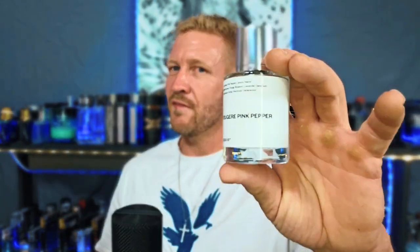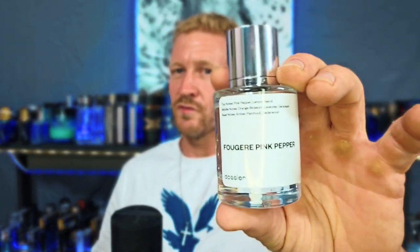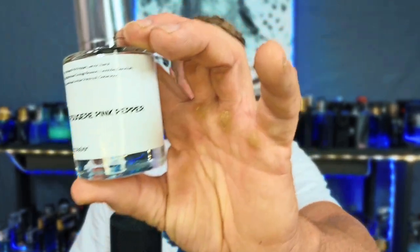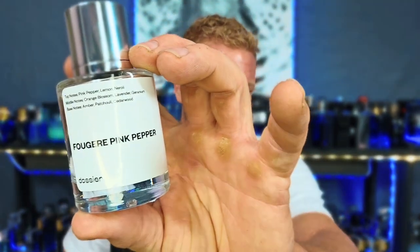So I'm going to check out some more of these Dossiers. Some of them I wasn't blown away with. Others I thought were pretty darn close, pretty darn good. I haven't got them because I have other fragrances that smell like that, but I didn't have anything like this. The closest thing I have to this is like Diesel Only the Brave, but this is like a mature version of that, the grown-up version, so that's why I picked it up. And that's my final thoughts on Dossier's Fougere Pink Pepper.